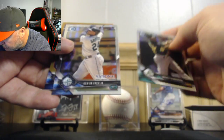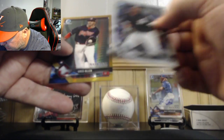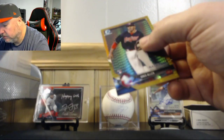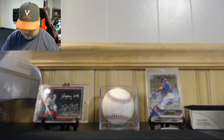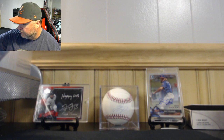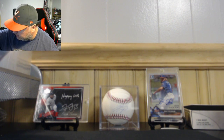Ricky, I'm the greatest. Ken Griffey, I'll take that. Eloy again, and Greg Allen numbered to 50. So no auto, 3 numbers out of 4 packs. I'll take that. Not bad for just buying boxes I would have bought anyway.